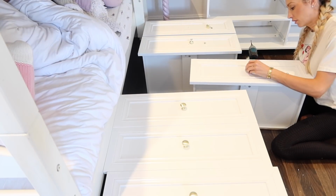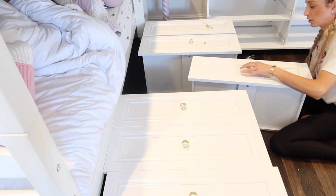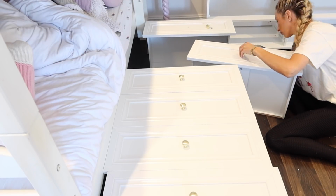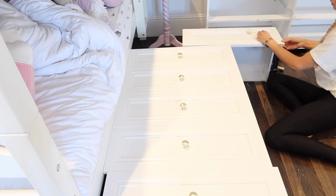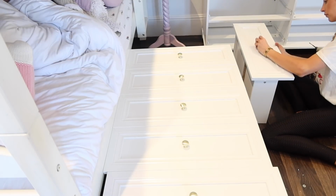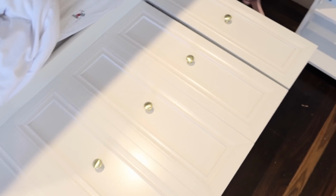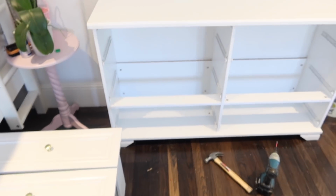So this dresser actually does come with standard silver knobs, but I really didn't like them. I already knew I wasn't going to like them, so I went ahead and purchased these gold ones. I'll put a link down below. I got them from Amazon and they came super fast. I absolutely love how these turned out. It's the perfect antique brass for a little girl's bedroom or even your own dresser, and I think these are going to come together beautifully.